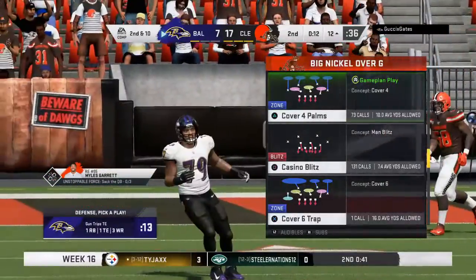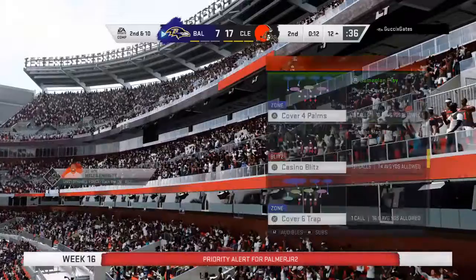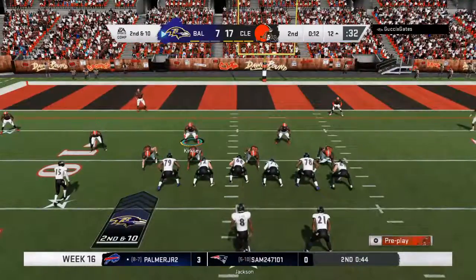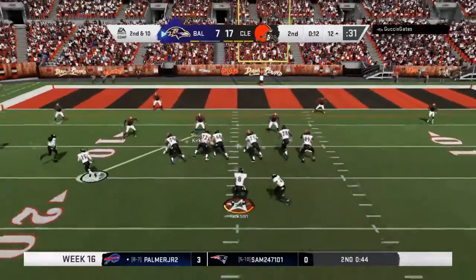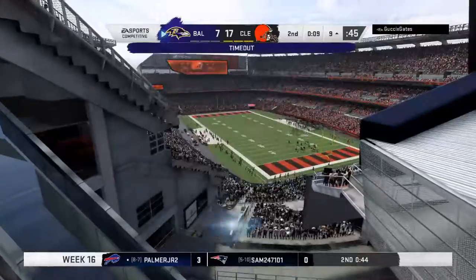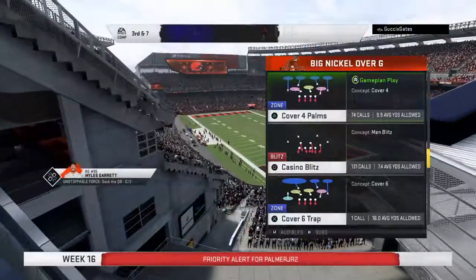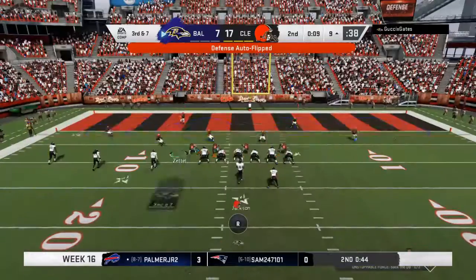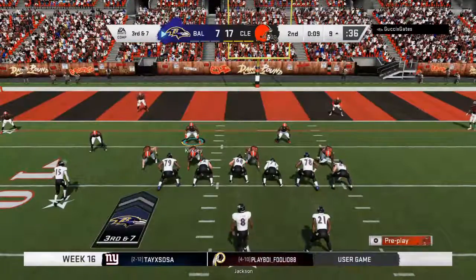And it's 2nd down. So after the incompletion on first, now 2nd and 10. From the gun, it's a run for Ingram. And he'll find his way down inside the 10 to the 9-yard line. Now with signaling a timeout call, as it comes with 9 seconds to go in this first half of play.